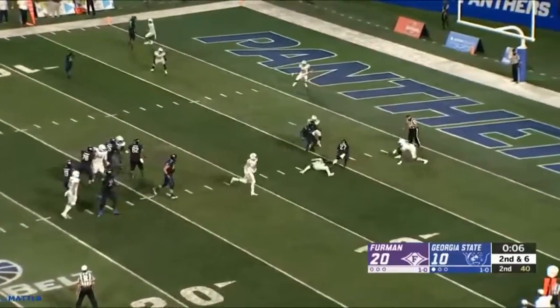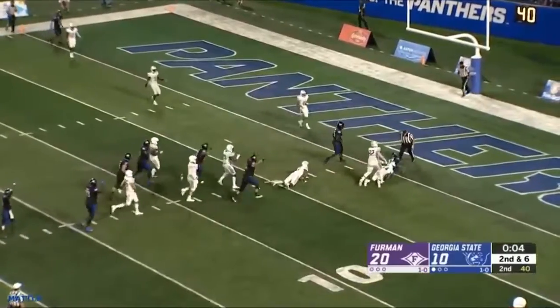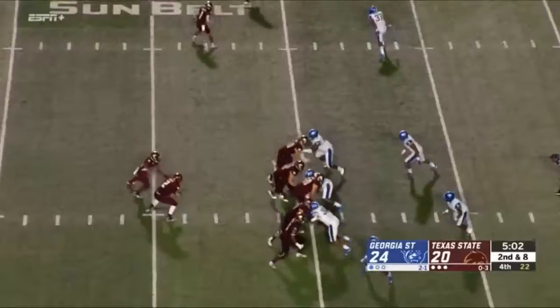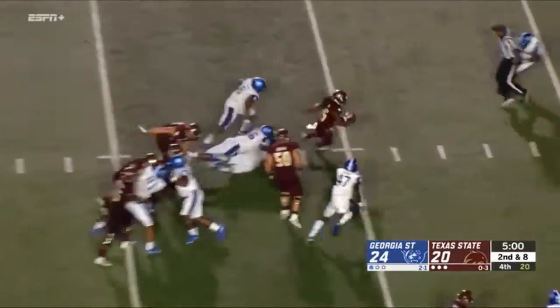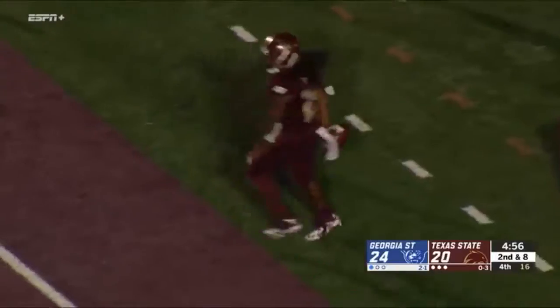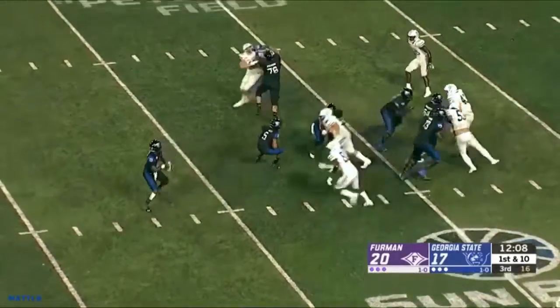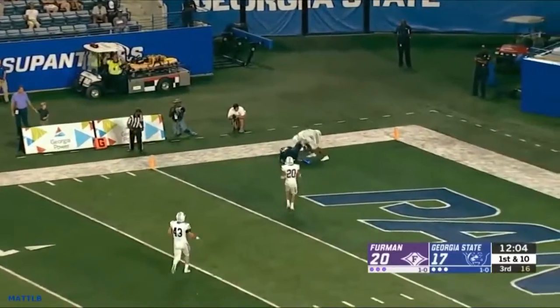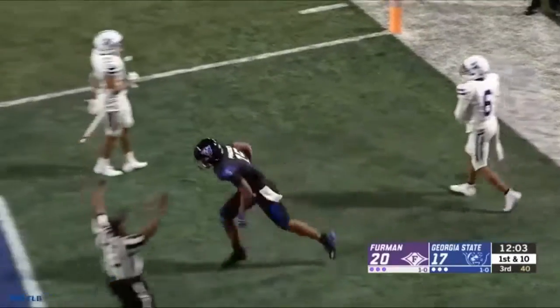Being for Georgia State, he doesn't really get a lot of the recognition that guys like Logan Bonner was getting before the injury, Caleb Barker for Troy, guys like that. But I mean, he's as good as just about anybody that the Red Wolves have faced this year. And if we allow him to run free and make plays, then it could end up being another long day for the defense.